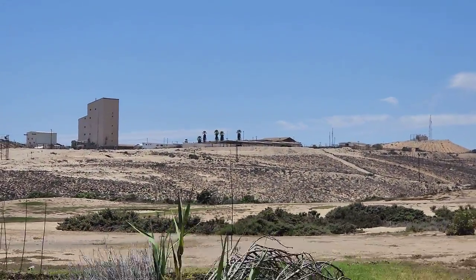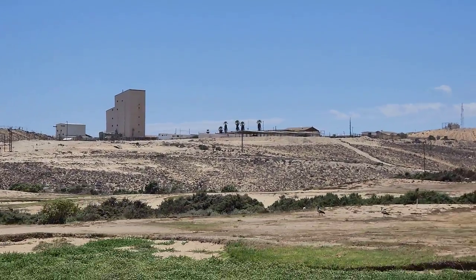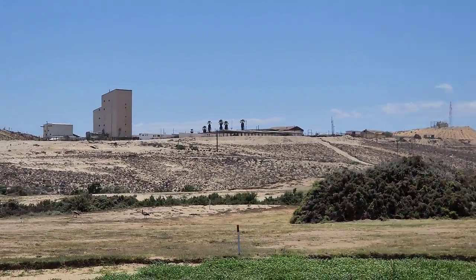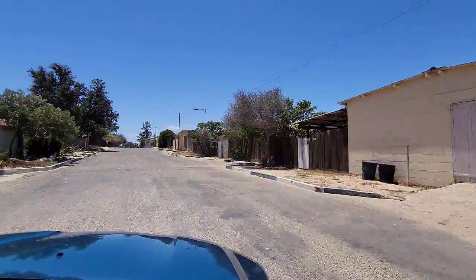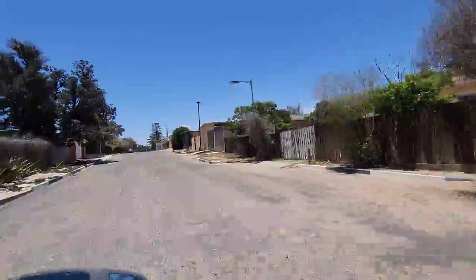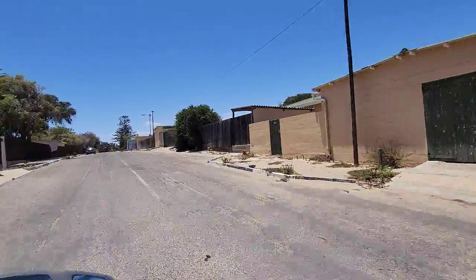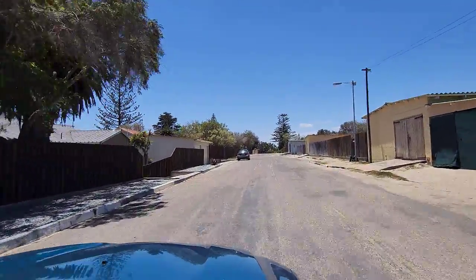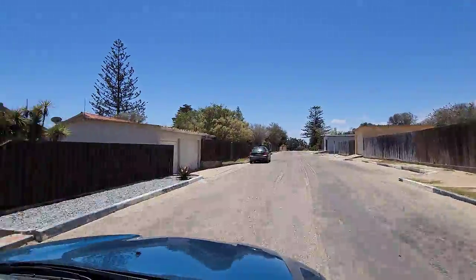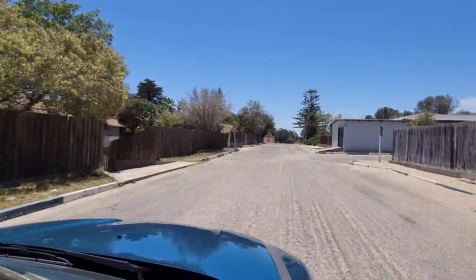We saw these buildings the whole time, hey? Yeah, I think this is where the mining activity is. You're probably right. They all more or less have the same type of fence in front, eh? The wooden fence? Yeah. See, that is a thing in town.